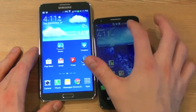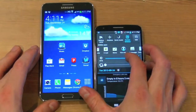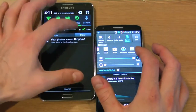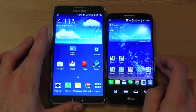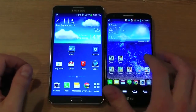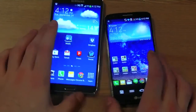So I turn down the brightness on this. So let me turn up the brightness just a little bit. Let's turn up the brightness on here as well. Now, you may not be able to see that very well, but these are both very bright displays. On the right, we have an IPS LCD display. On the left, we have a Super AMOLED display.